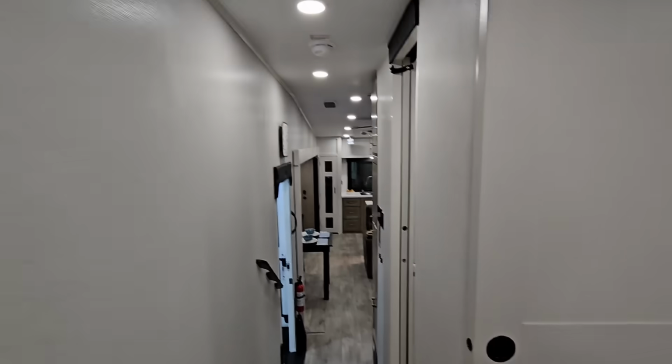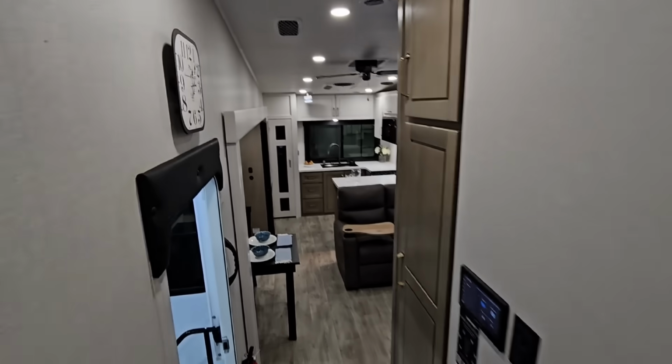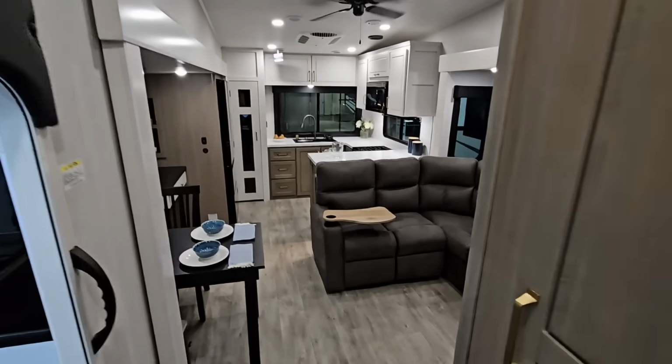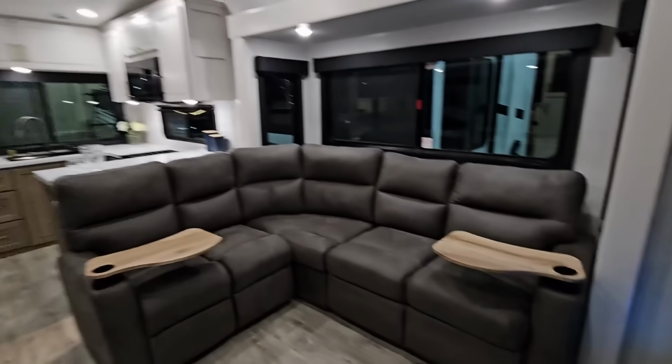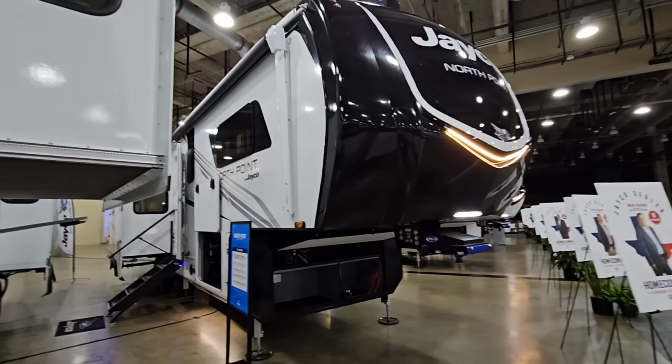But I'd love to know, what are your thoughts here? This has a sliding door. Do you like this type of floor plan? Again, the Northpoint with the kind of larger version of this is a big hit. What do you think of this one? This is really cool.